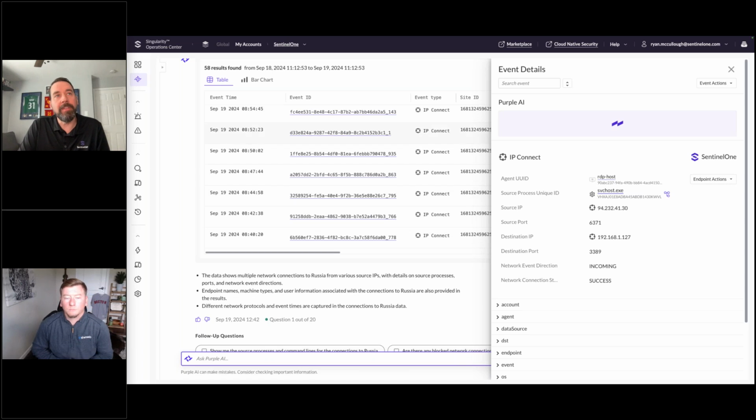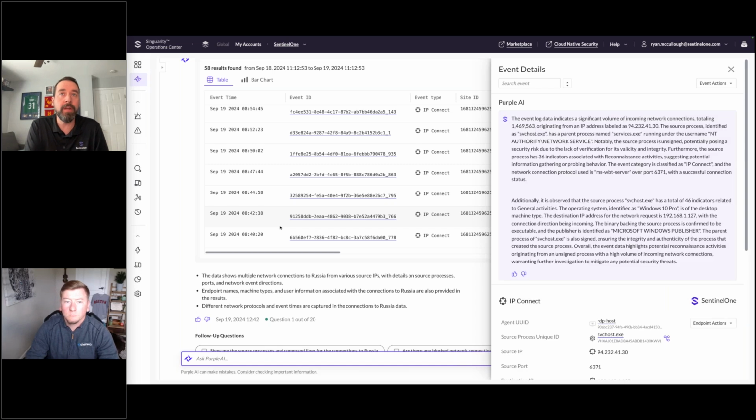It's going to give you a quick summary of the actual event results here, which is important, right? Because there could be thousands of events of telemetry data that you're digging through in the actual threat hunting. It's going to be hard. This is valuable, all right? Being able to click on the event itself and have the AI give you a summary of why this event is important. I just randomly clicked on an event, by the way. This may or may not be useful information, but it's a good point, right?